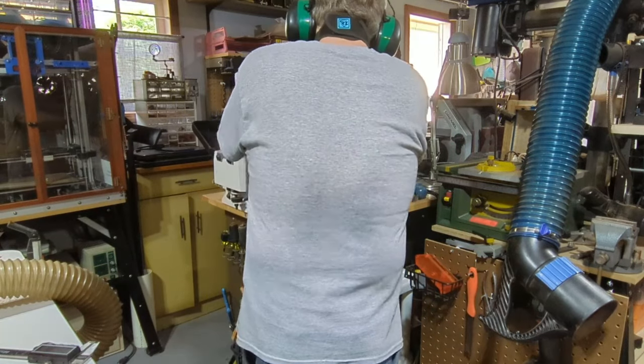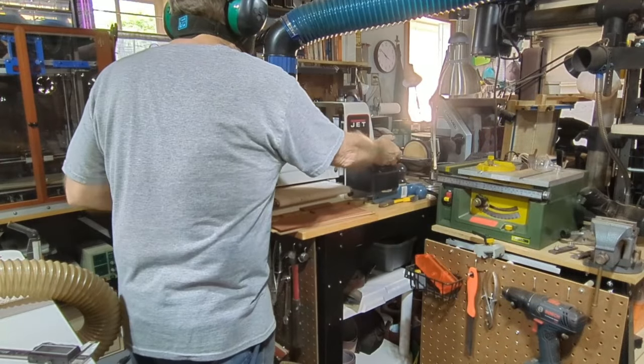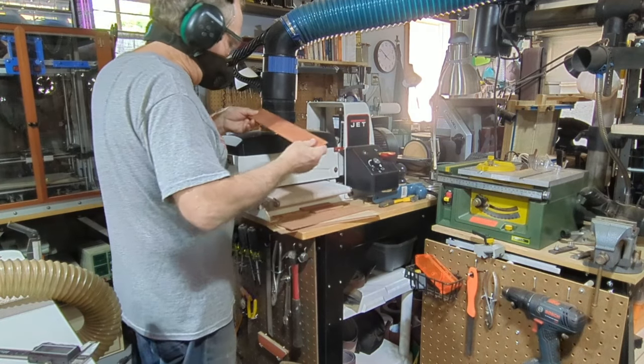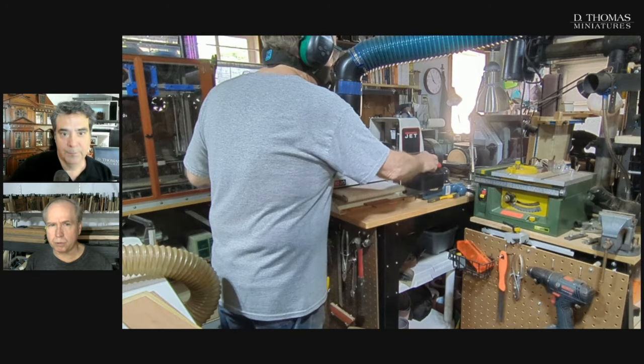I also still have the Microlux saw that I bought in the early 90s. I still use it in the house occasionally. I have a full-size table saw too. And do you use the full-size table saw to make miniatures? I use it as my first step in resawing.